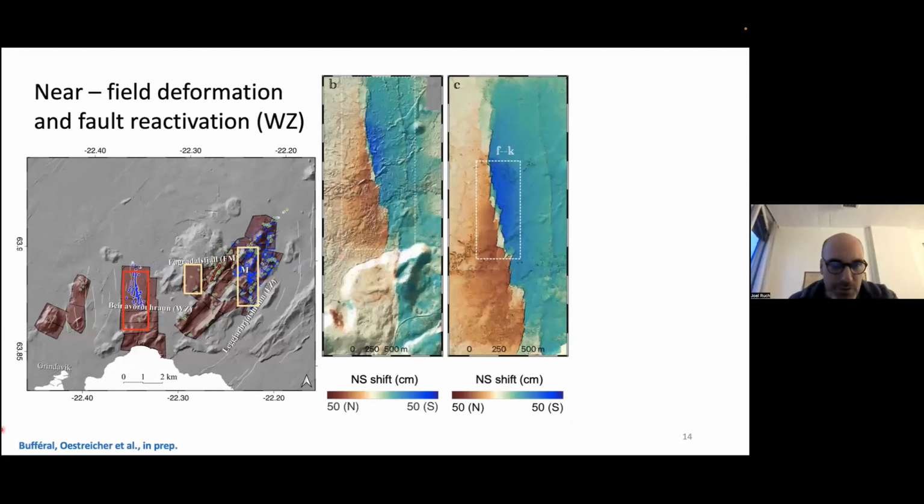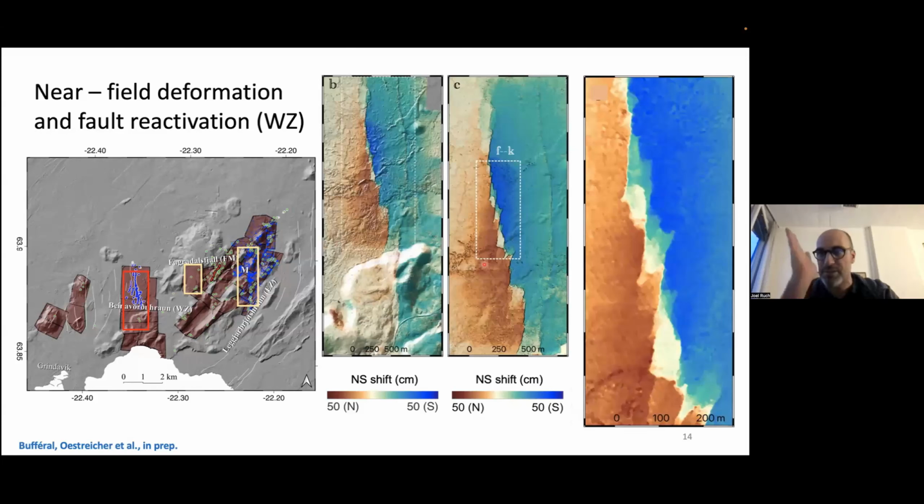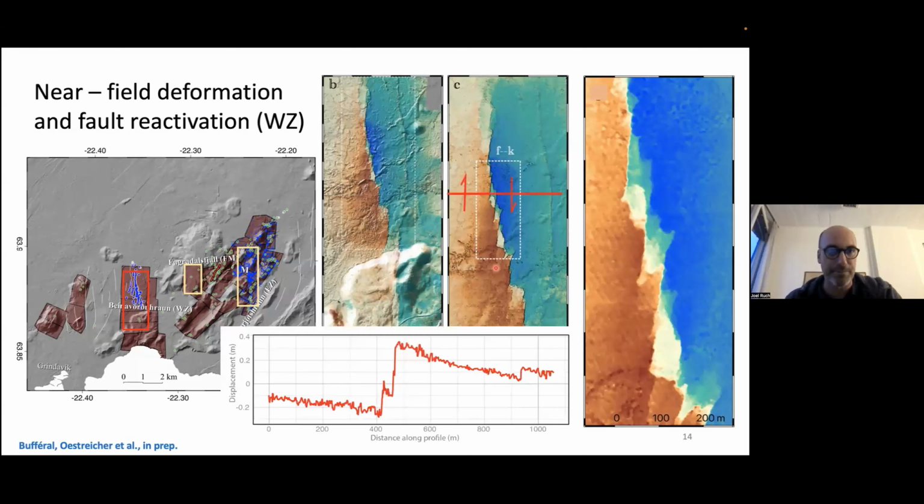Here on the left, we see the red rectangle, and on the right we have the north-south shift. You have a very clear north-south strike-slip fault that affects the area. So blue is going south and red is going north. If you look in a bit more detail, you see these en echelon structures separated by push-ups. Most of this is related to large magnitude earthquakes without any extension in the deformation.